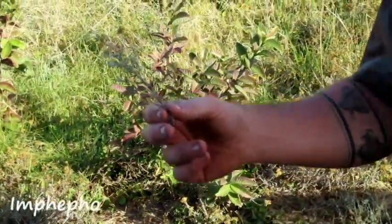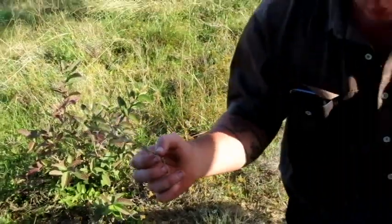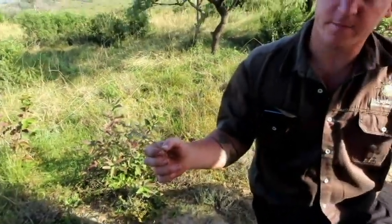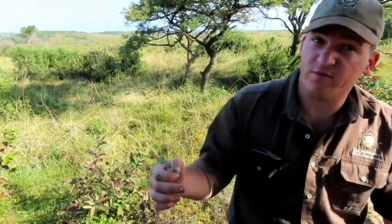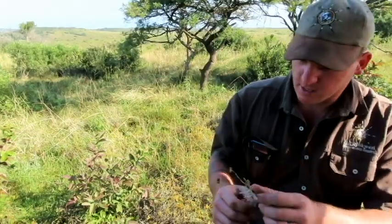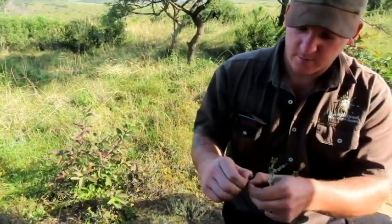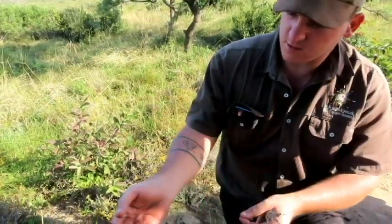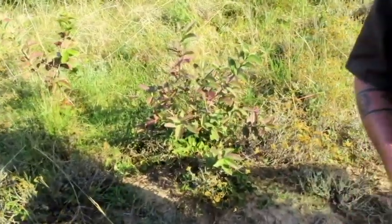Now, the facts about this is that the Xhosa culture will actually wait for the Imphepho to dry, and they will then burn it in a room or in a building. And this is believed to ward off evil spirits. Now, the other thing is that they will break off small pieces of it, like so, and they will mix it with bones, feathers and other chimes.